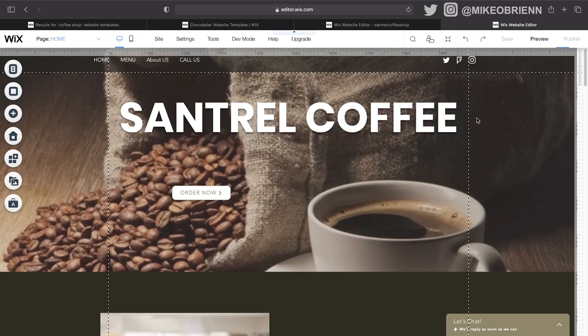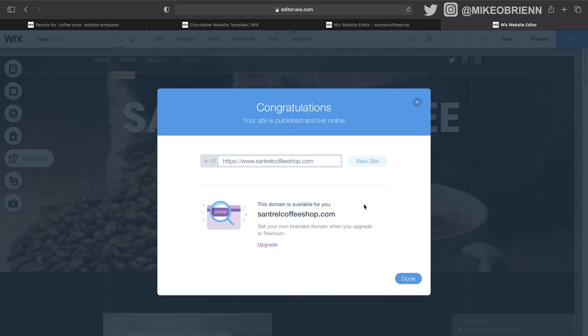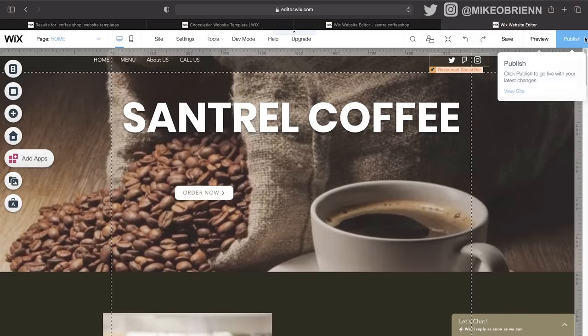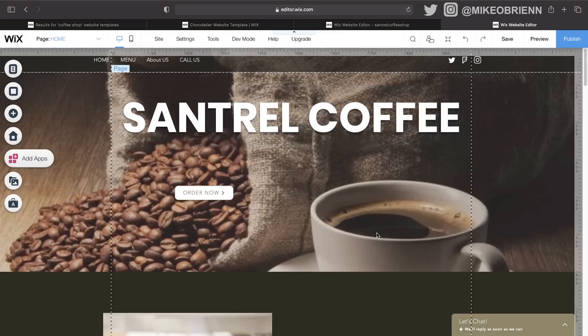So once you're done, you can go and publish your website, go to preview it. We're obviously not done with this website, but now that we have the domain, you can go and head over and view it. And I should note that sometimes, like right here, it says Safari can't find the server. Sometimes it does take a few minutes. Whenever you click view site, it's going to do this. You might have to open up a new browser or just close this and try again. But usually within a couple minutes, it will actually be live. I just want to publish that, go back, view site, and eventually the site will definitely be live.